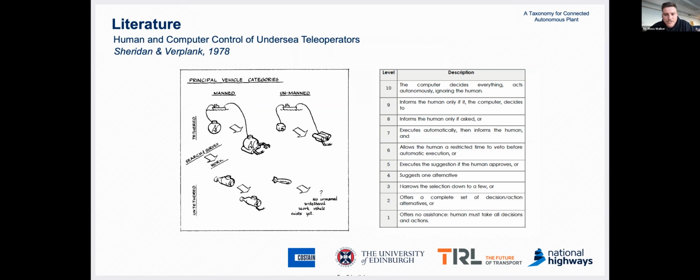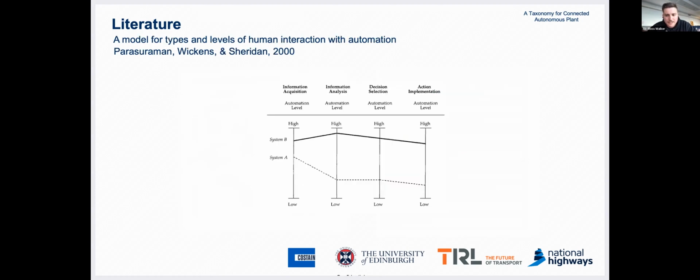So the first key piece of literature goes back to 1978, with Sheridan and Verplank looking at subsea teleoperation. And this provided a good baseline to understand the flow of different states between full human control to full machine control, and then the steps in between. This was then extended in a seminal work by the same author in 2000, where they divided the information processing steps into 4 classes and noted that the previous 0 to 10 scale applied to only one of the 4 classes, decision and action selection. And the 4 classes were information acquisition, information analysis, decision and action selection, and then action implementation. These are shown here in this figure.